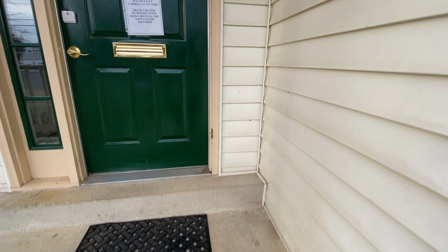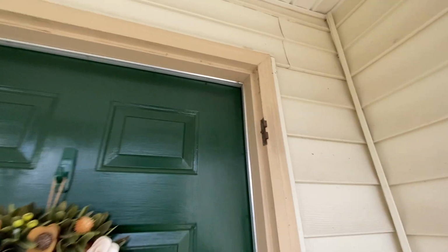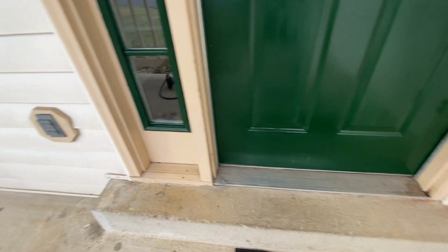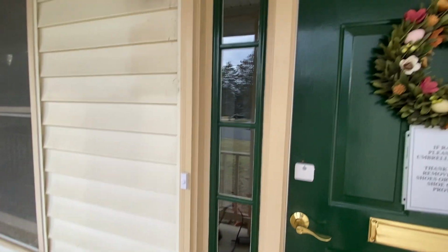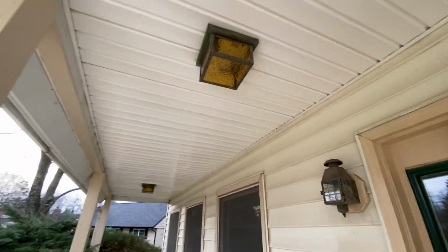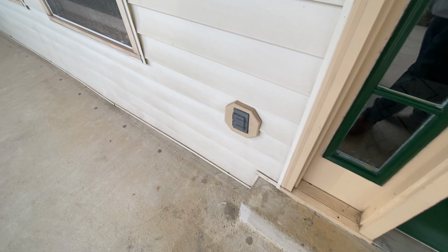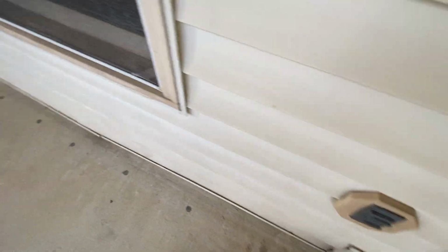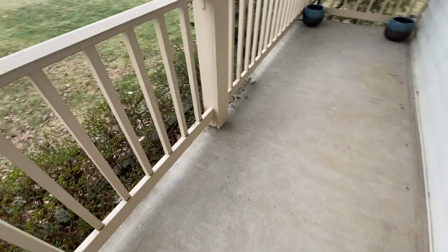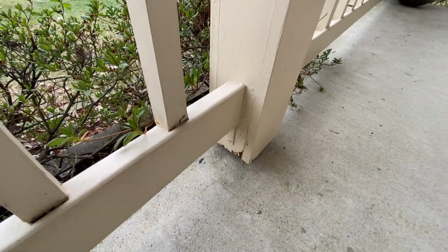And here's the front porch and front door. It does look like there was a screen door on here at some point that has been removed. And all of these lighting fixtures look really period correct. You have power out here too. Maybe a little bit of rot and chipping down there.